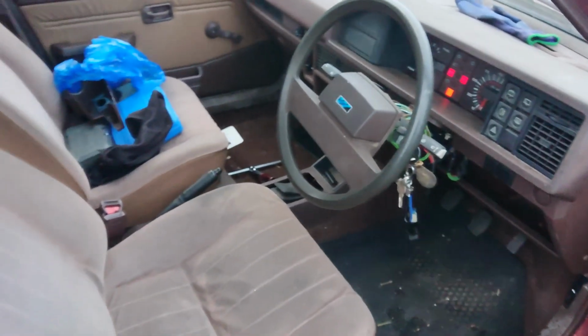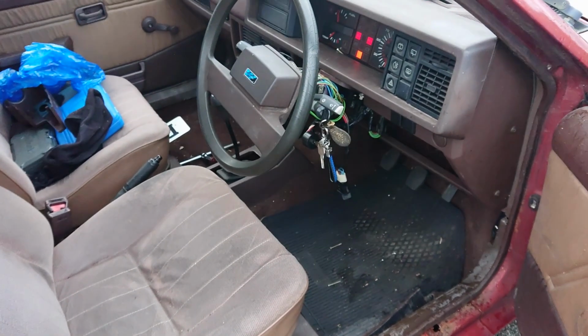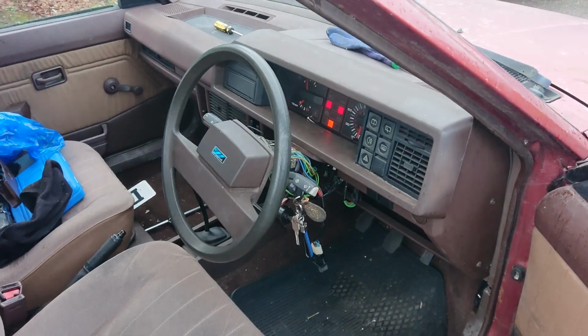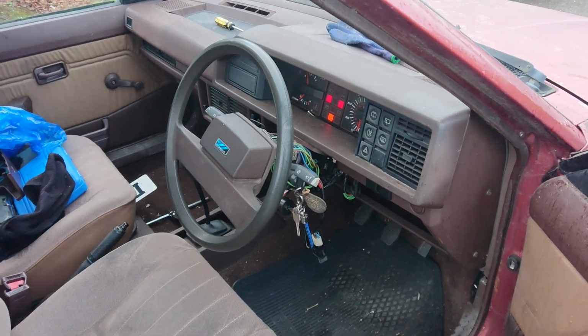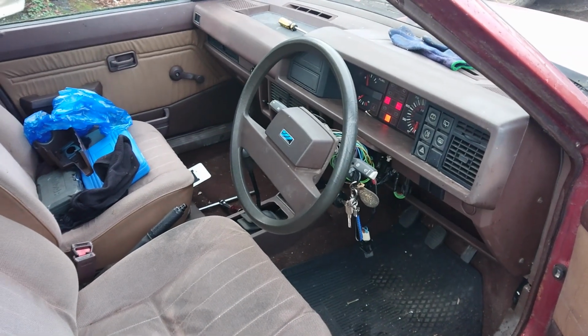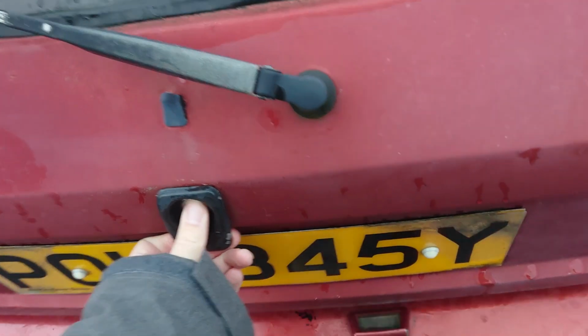One like this, although it needs a bit of work, has actually survived, and it will be put back on the road once this work is done. Although the biggest problem has been getting it running. The auto choke is broken, so you have to absolutely floor it to make it even move anywhere. Right, let's have a look in the boot, shall we?